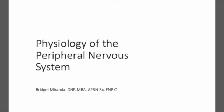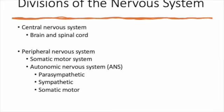This is just going to be a short review of the physiology of the peripheral nervous system to help you better understand the drugs associated with the peripheral nervous system. We have the central nervous system that encompasses the brain and spinal cord, and the peripheral nervous system that works on the somatic and autonomic systems. And under autonomic, we have the parasympathetic, sympathetic, and somatic motor system.